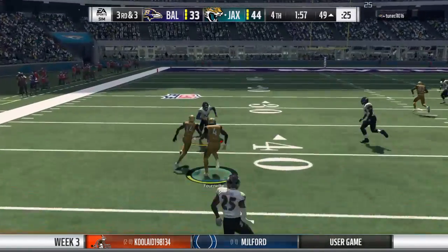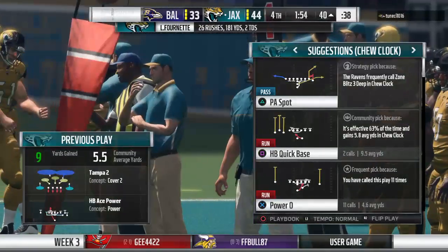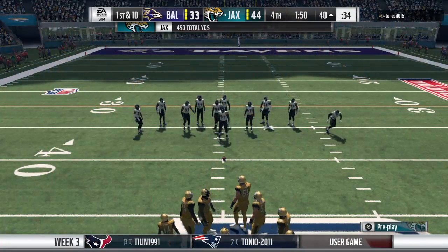Fournette. And some space here. And he will have a first down here at about the 40. They get 9 out of that one, and as a result, the drive continues.